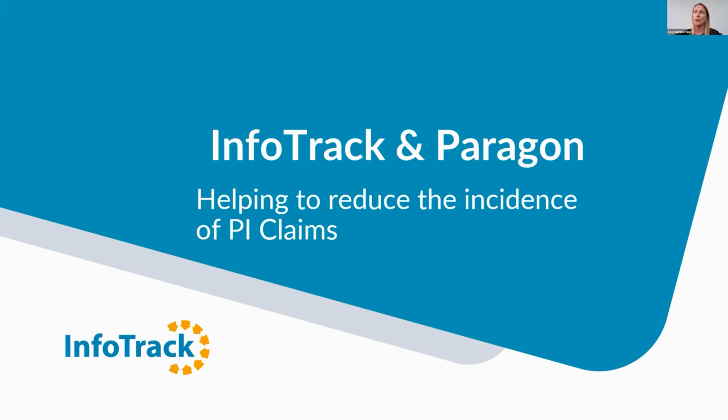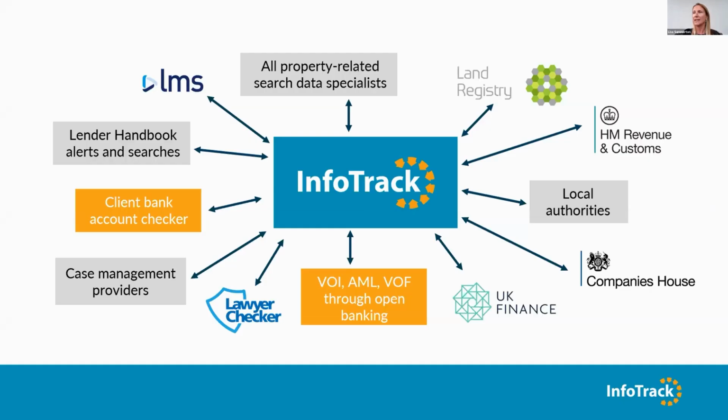As many of you who work with InfoTrack will know, we are integrated with many third parties within the conveyancing process, from the CMS partners, the land registry, environmental specialists, local authorities, HMRC, UK Finance, the list goes on, right through to lender platforms. This allows data to flow throughout the matter on InfoTrack, but also back to the CMS platform through the integrated CMS partner.